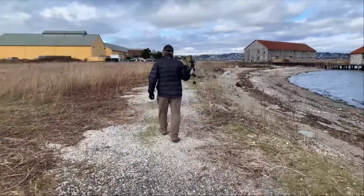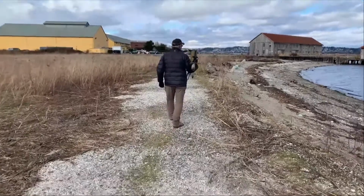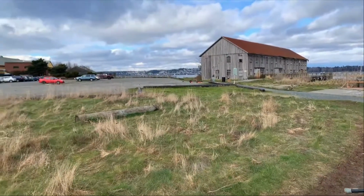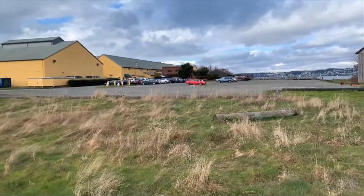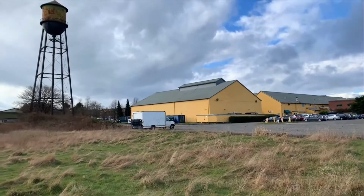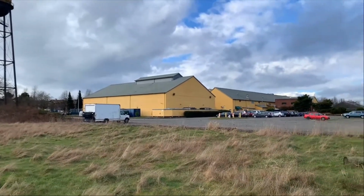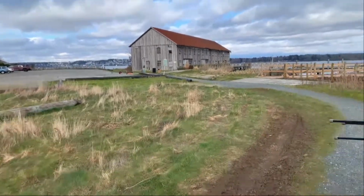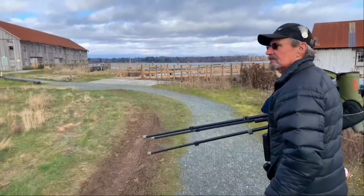Okay, we're headed out here to the end of the spit. Looking around, you can see there's old buildings that used to be part of an Alaska Packers cannery that was here before the resort was built. So we're going to head out here to the end of the dock and take a look and see what we can find.